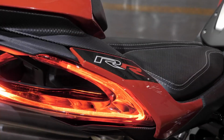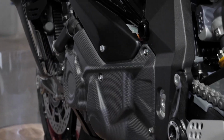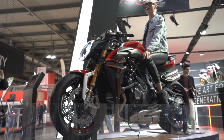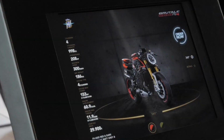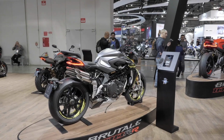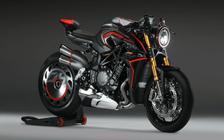The Brutale 1000 RR is, after all, currently the world's fastest production naked motorcycle with a top speed of 187 miles per hour. The specs and electronics are up there with the best too, so they've essentially taken their best naked bike and given it a visual treatment that stands out from anything else on the market. The engine borrowed from the Brutale is worth another look.